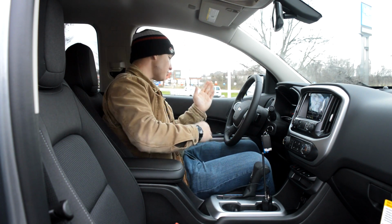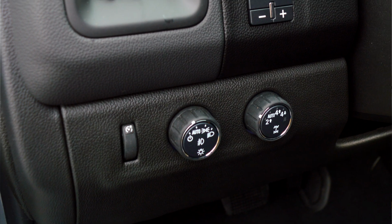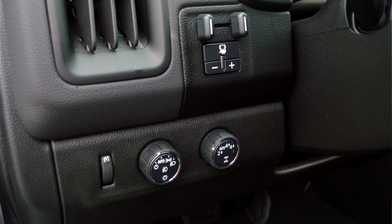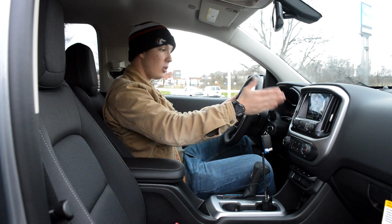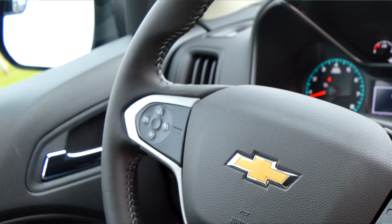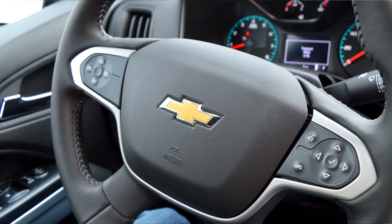I really like that. Moving down here, you have your button for your lights and then your four-wheel drive controls. And then up here, you have your trailer braking controls. Moving to the steering wheel, on the back you have your controls for the volume for your infotainment and changing the station. On the front you have your Bluetooth settings and your cruise control settings.